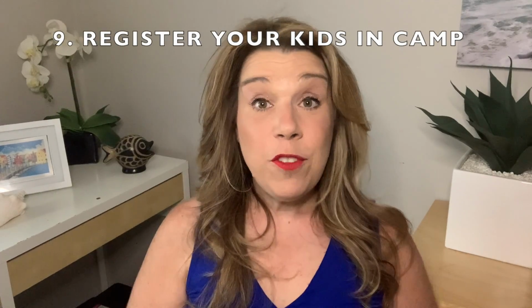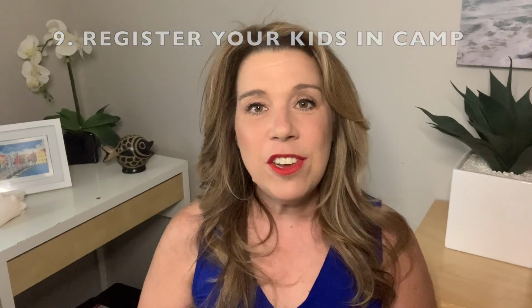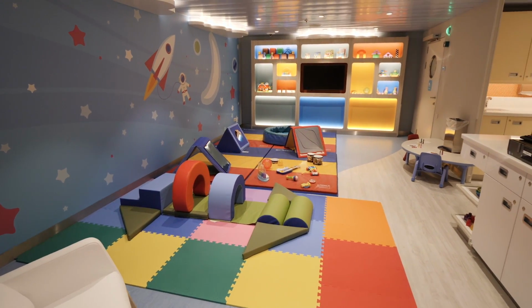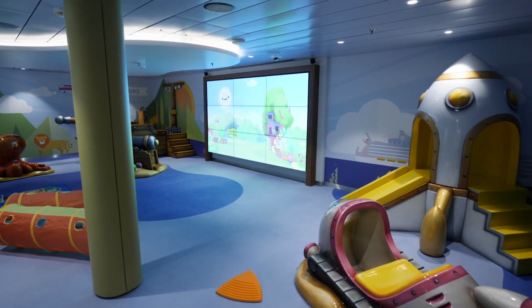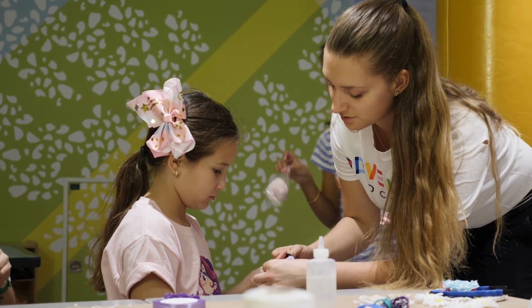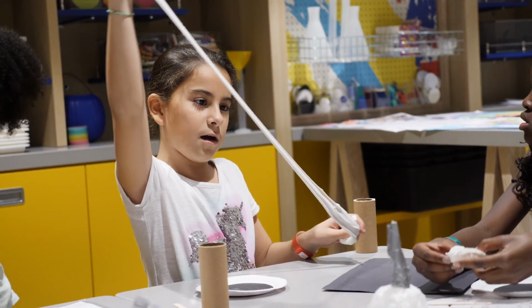Number 9, if you've got children, make sure that you go and register them for the kids club and that you do a little bit of a visit. On the first day of the cruise, you're going to have a little bit of an open house. Oftentimes it might be between 1 and 3 or 2 and 4. So take that time to go with your children to the kids club. They'll meet their counselors. They might even meet other children. You'll feel more comfortable there.